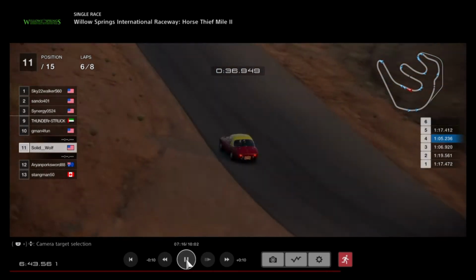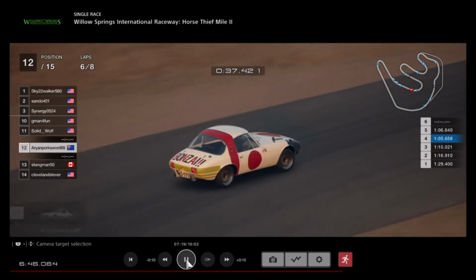It's lap 6 of 8 here with 3T Racing. Willow Springs, Horse Thief Mile 2.